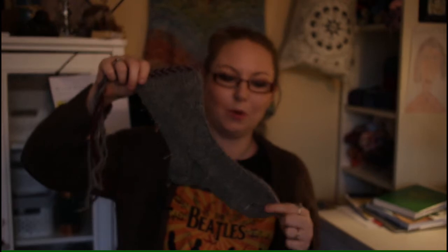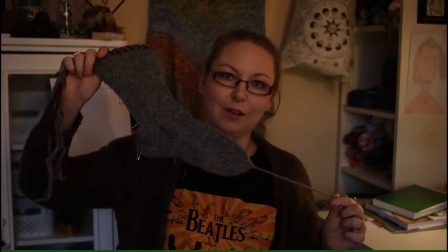they fit me perfectly and are really warm and cozy. This is yarn from my mother-in-law, because we went to visit her the other day, and I came home with, well, it wasn't in this bag when I got it. I put it in there because it was better than just a plastic bag. But yeah, a whole bag full of yarn.